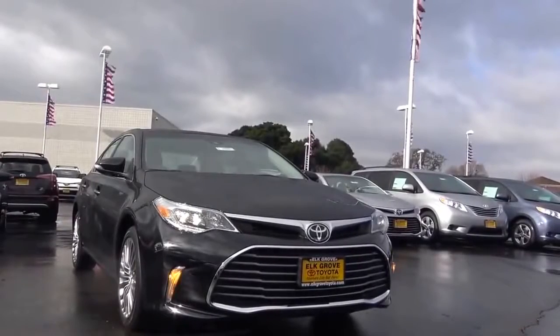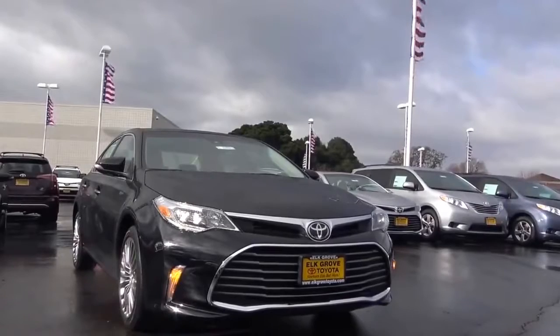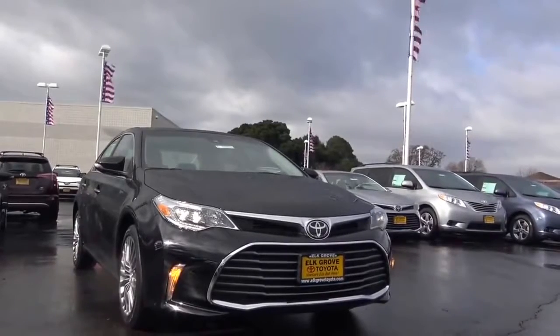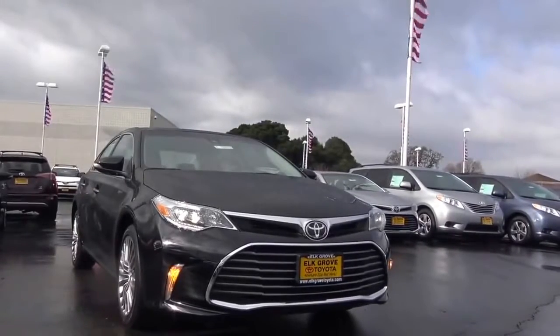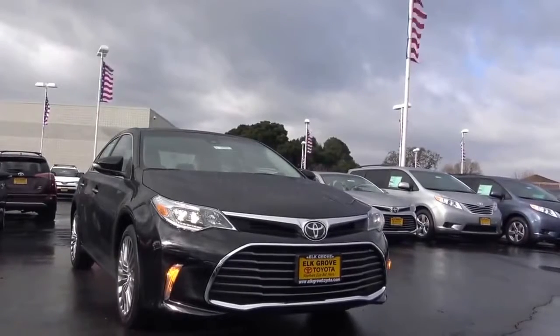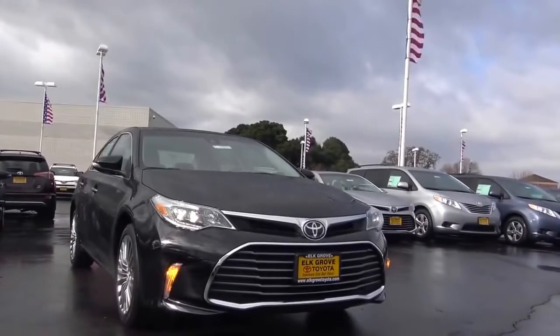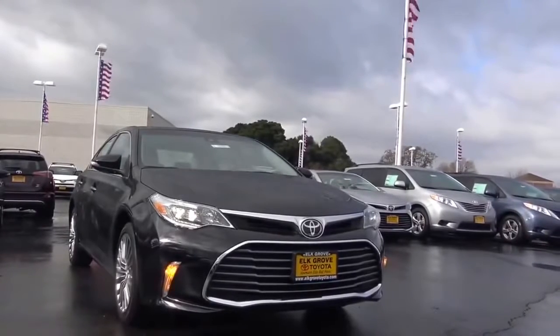Trims of the Avalon start at the base XLE trim, which starts at $32,650. The XLE Plus starts at $34,400. The XLE Premium starts at $35,850. The Touring starts at $37,050. And then the top of the line Limited starts at $40,450.